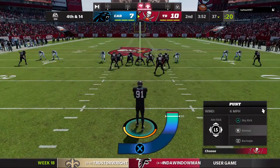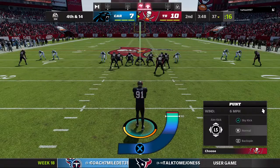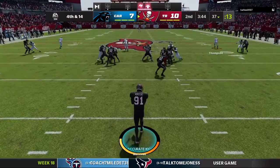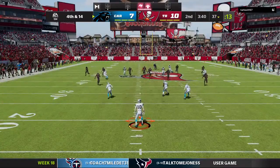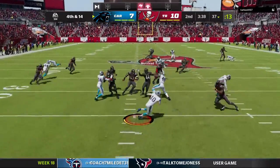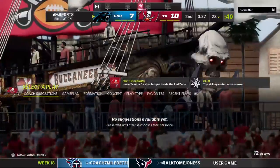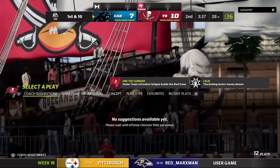Here's Thomas Morstead now as he'll punt it away for the second time. This is brought in at the 21. 7 yards on the return after a punt of 39. And the Panthers will take over now, 1st and 10.